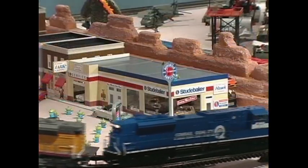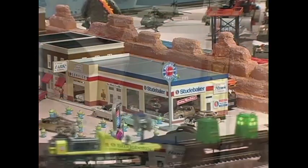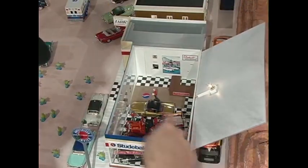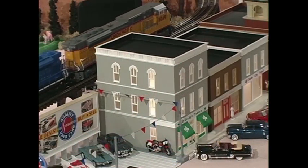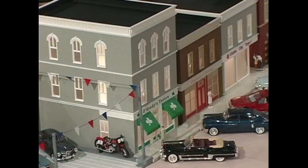The town features a couple unique buildings. There's a Studebaker car dealership, and there's also a Studebaker used car lot. So it was my way of sort of connecting a train layout that's in South Bend, Indiana, that's based on the desert Southwest to something local to our area. You'll also notice that there's an O'Grady's Tavern where the customers inside are cheering for Notre Dame to win yet another national championship. Well, we can dream, right?